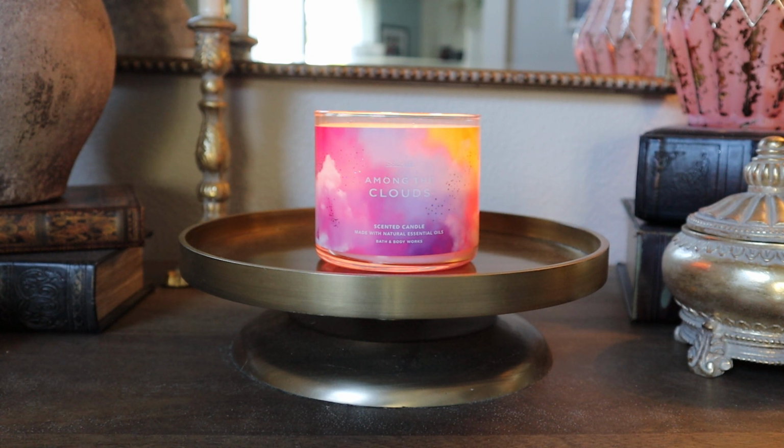Okay, so what this smells like: soaring through the clouds, airy, uplifting, and sweet. It's probably a pretty accurate description of this. The notes on this one are wild berry skies and whipped vanilla clouds. So what does that mean?